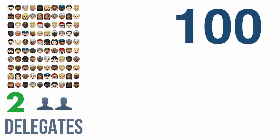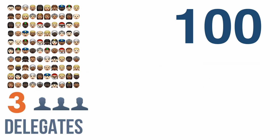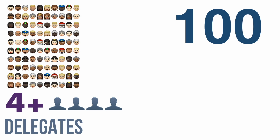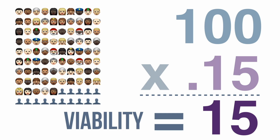If your precinct is awarding 2 delegates, you will multiply the total attendees by 0.25. If your precinct is awarding 3 delegates, you will divide the total of attendees by 6. If your precinct is awarding 4 or more delegates, you will multiply the total number by 0.15. One thing to keep in mind is that when you are determining viability, you must always round up to the next whole number. Once this number has been determined, they will announce it to the entire room.